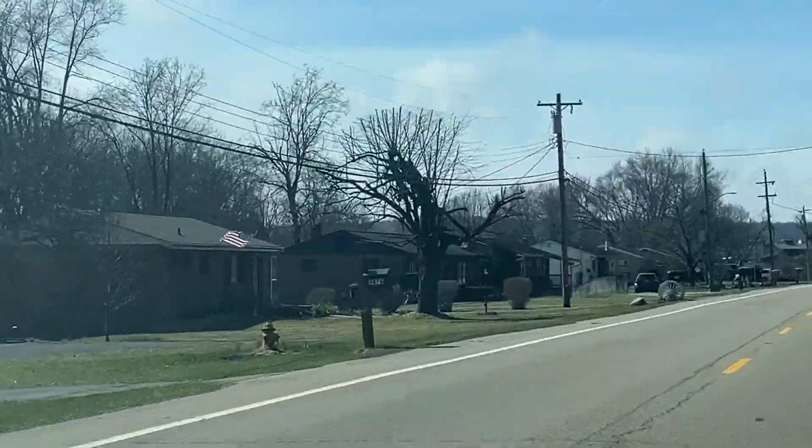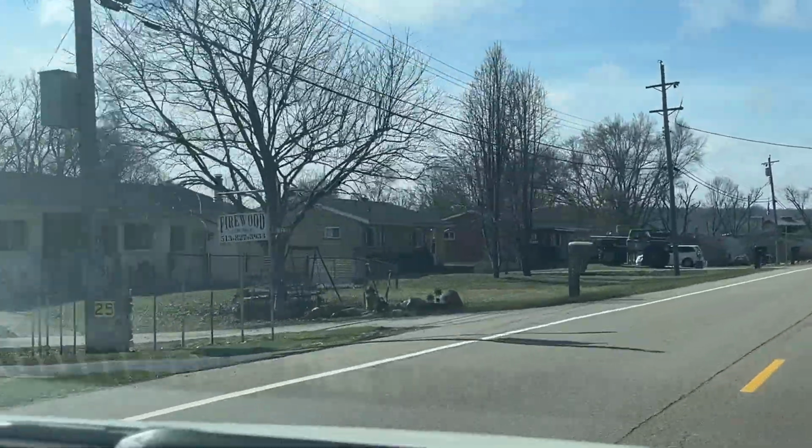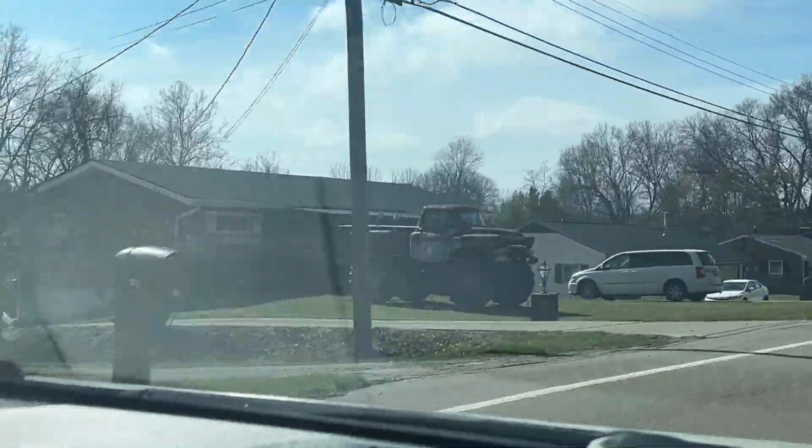We got the motor out. Dad bought the motor mostly for the heads, but that's how we finished our day.